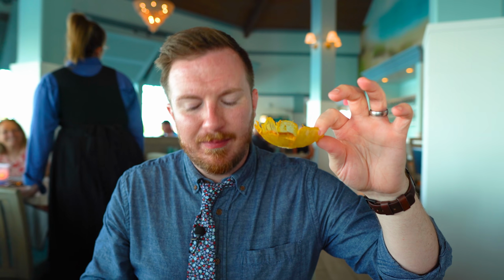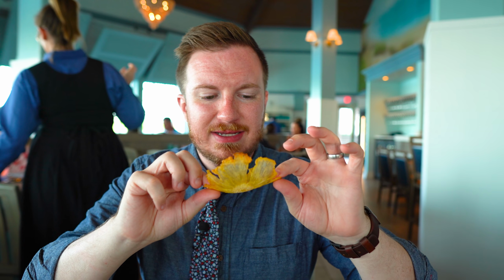And this little flower, believe it or not, it's not a flower. It's a dehydrated pineapple, which is also what was on top of my first drink. This is really good. It's like pineapple candy.